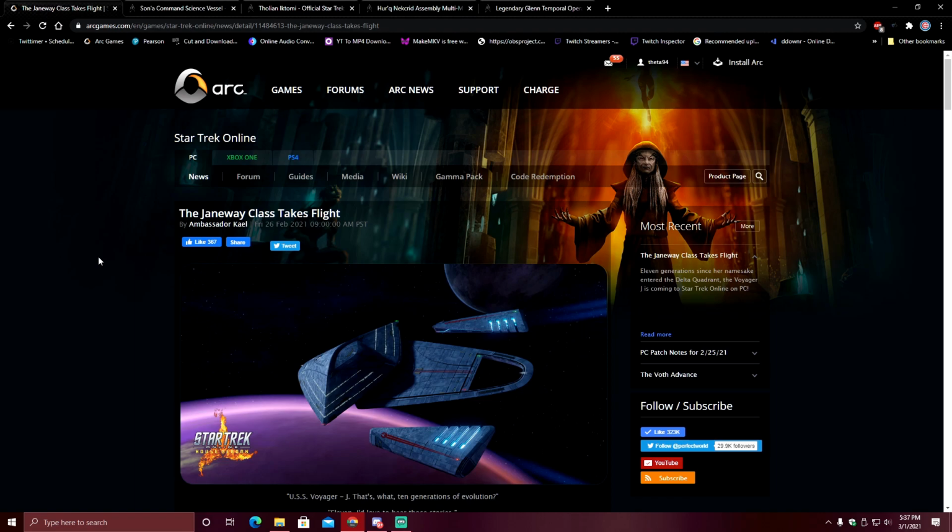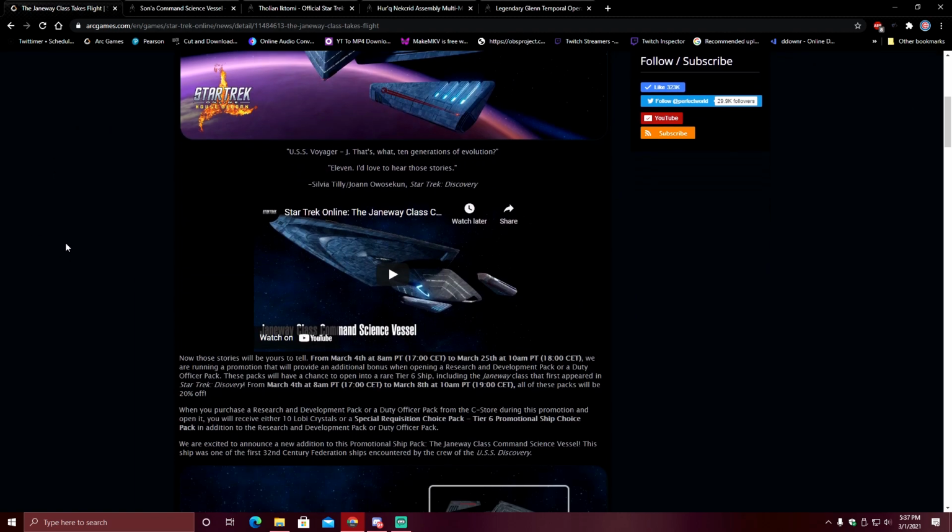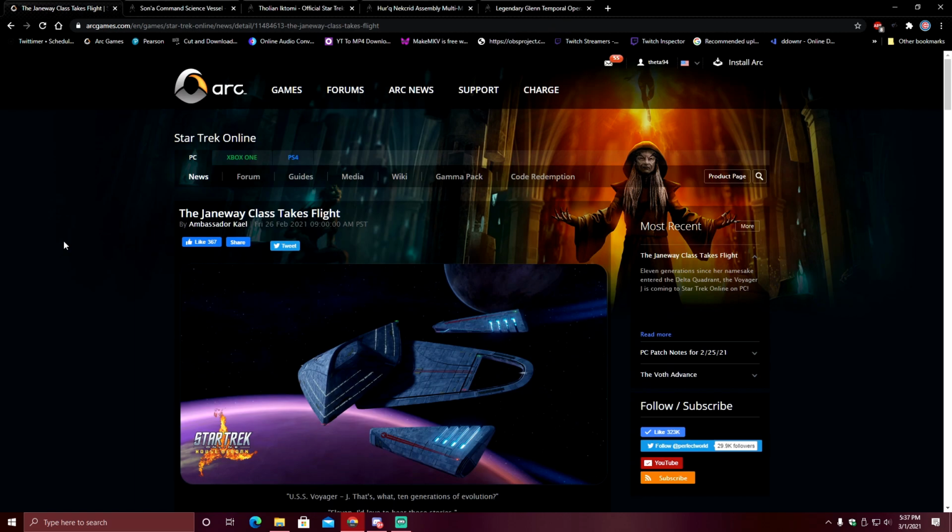And today we are going to be looking at the brand new promo ship just announced for Star Trek Online. The Janeway class Command Science Vessel.